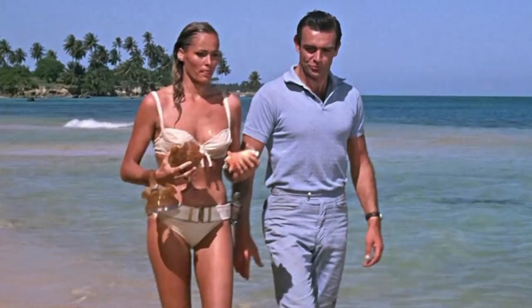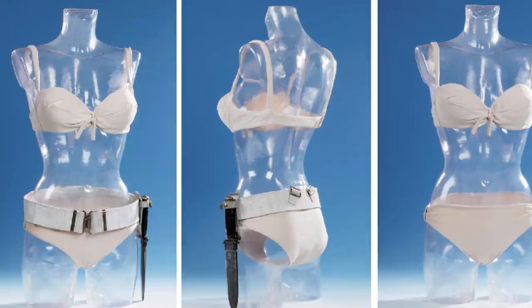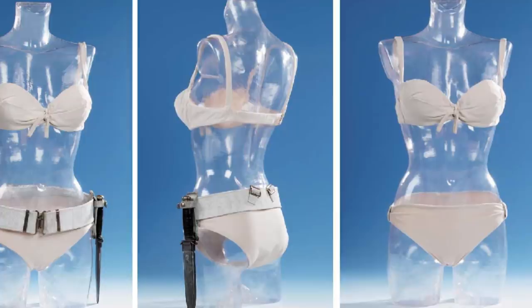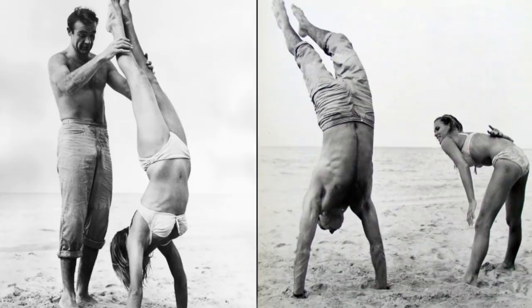Her payment for this role was $6,000. Now, that white bikini that she wore actually sold at Christie's Auctions in London on February 14, 2001 for £35,000. That bikini top originally was made from an underwire bra that was sold by Saks Fifth Avenue in New York. The costume designer Tessa Wellborn ordered three of the bras. She covered them in cotton and refined the design. After the movie's release, bikini swimwear sales went through the roof.